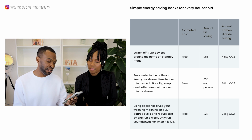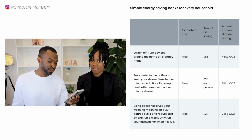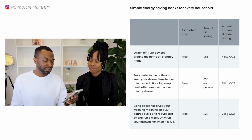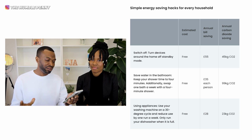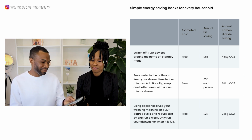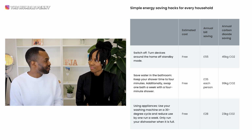Yeah, in a year. Obviously, as you can see on that screenshot, there's also an annual carbon dioxide saving related to that, which is definitely worth mentioning. 45 kilograms of CO2 related to actually switching off things that are around the house. Wow. So what's our next one to talk about?